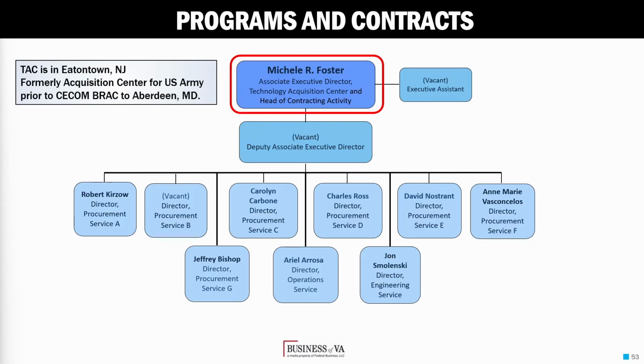snapshot overall. Looking at the TAC, led by Michelle Foster, we know they're located in Eatontown, New Jersey. They are formerly the U.S. Army Acquisition Command, and prior to base realignment and closure, when that function was moved to Aberdeen, a lot of the staff, that talented staff there in Eatontown, stayed and was able to comprise what we now know as the TAC. You can see there's a number of service directors on here.